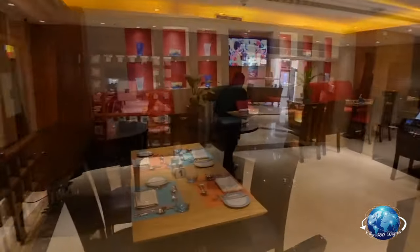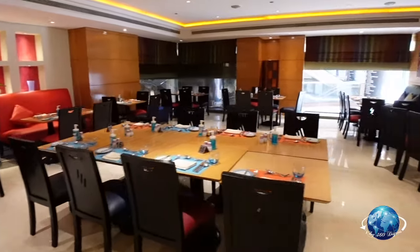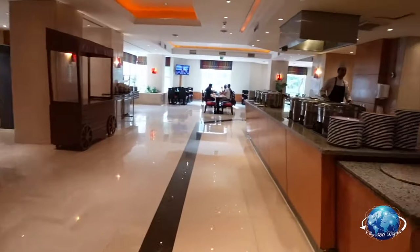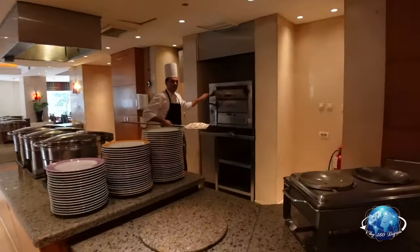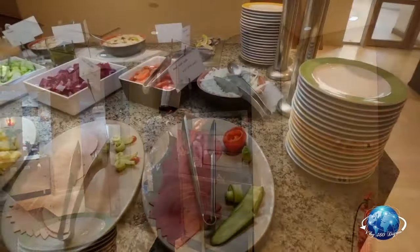Windows Restaurant is the hotel's main restaurant with colorful and modern interior. This restaurant offers breakfast, lunch, and dinner buffets, as well as a la carte menu, featuring a selection of international cuisine and a rich variety of local specialities, and is open 24 hours.